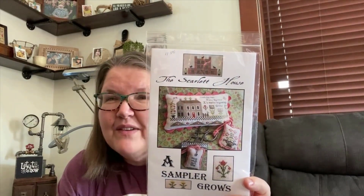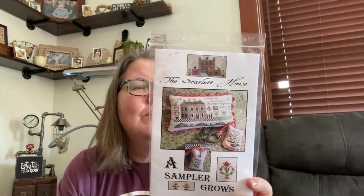it says that it was stitched on Legacy linen from Picture This Plus, with half threads using NPI, Needle Ink silks. To me, I don't have any Needle Ink silks, or what is it?